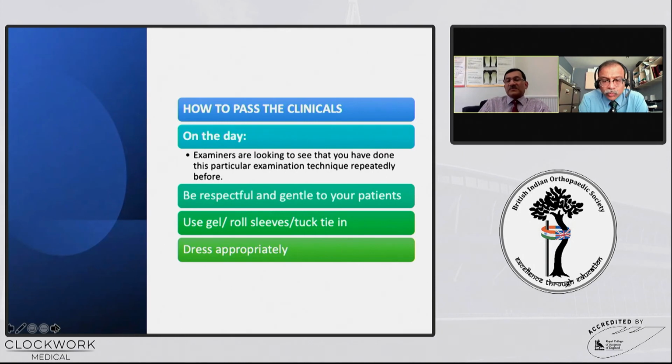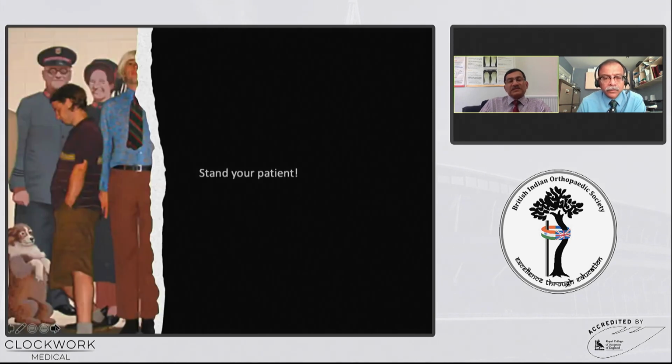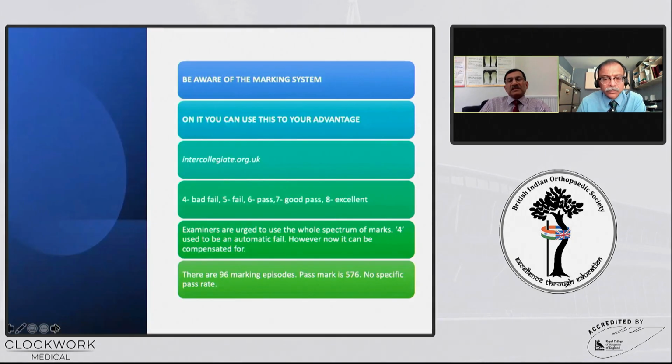How to pass the clinicals. Examiners are looking to see that you have done particularly the examination technique. They look at how respectful and gentle you are and all the other basic things you normally do in clinic. And do follow Apley's look, feel, and move. And always remember, for all lower limbs, stand your patient. And also look on the JCIE website for the marking system. It's all there from 4 to 8.